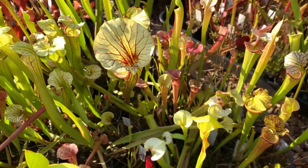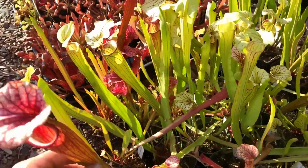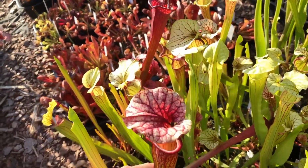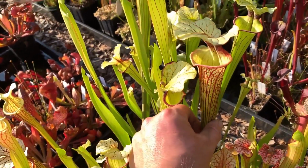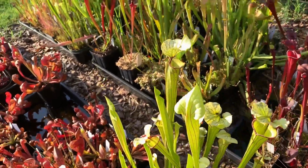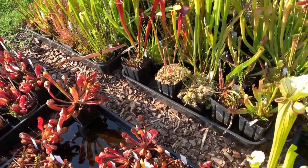You can see just how much variety you get when you start a single seed pod. Some of these are red with these exotic white tops. Some of these are more on the green side, but still have some really cool veining and shapes. And some are a little bit more pale.